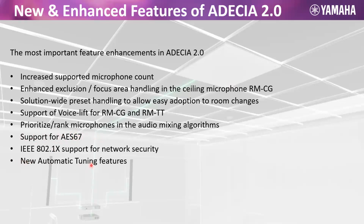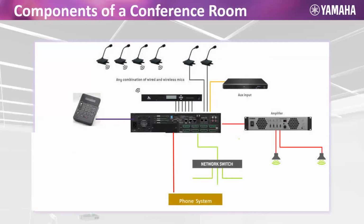And the new thing for me, which has really been fun as an engineer, is to see how Yamaha has now improved the tuning of the system automatically, that automation, these algorithms. Previous to 2.0, we used to tune the room for speaker playback of the far end audio. Now we're EQing the microphones in that system as well, and we'll take a look at that. So this is what we're going to be covering mostly, these new feature sets, but we will, like I said, take a look at the whole system.